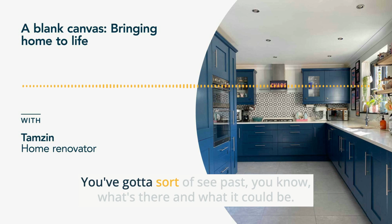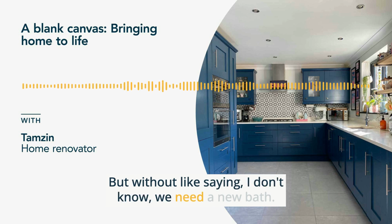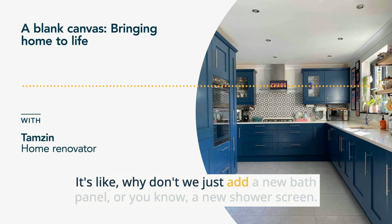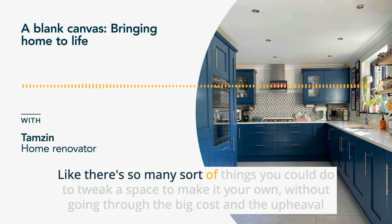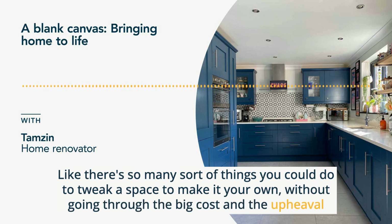Yeah, absolutely. You've got to sort of see past what's there and what it could be, but without saying, I don't know, we need a new bath. It's like, why don't we just add a new bath panel or a new shower screen? There's so many things you could do to tweak a space to make it your own without going through the big cost and all the upheaval.